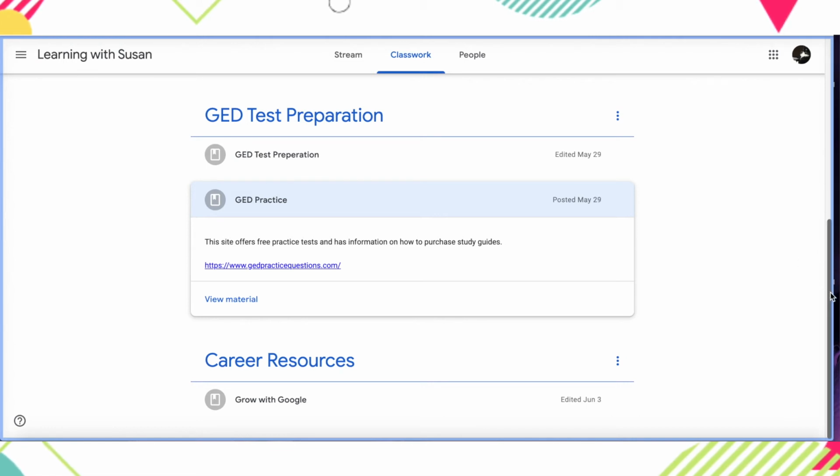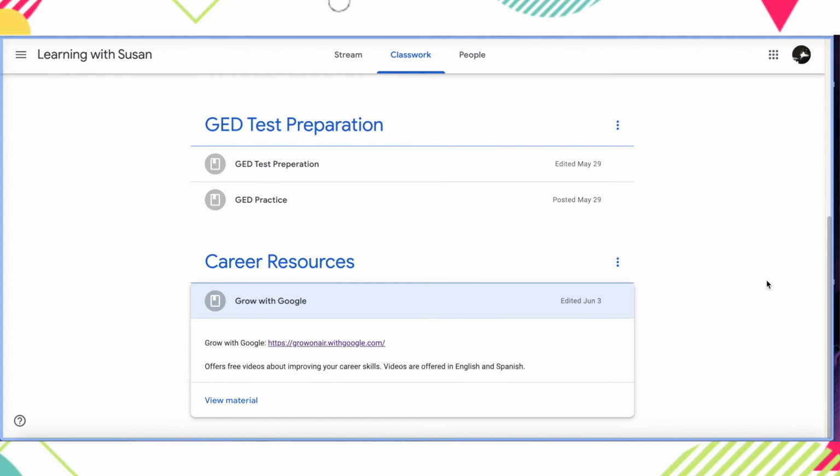That's awesome. Another one with good career resources is Grow with Google. They have lots of webinars and things about how you can grow with Google, and they offer these webinars in both English and Spanish. And those are by the Google trainers. They're a great resource.